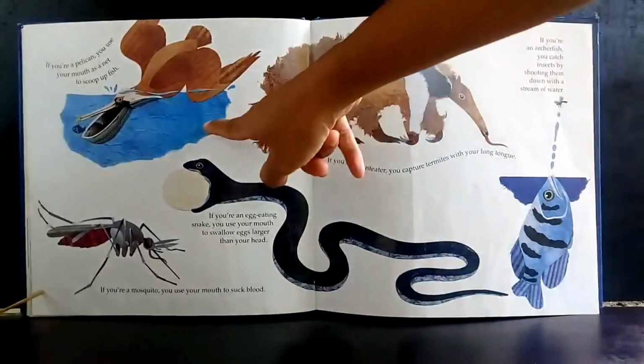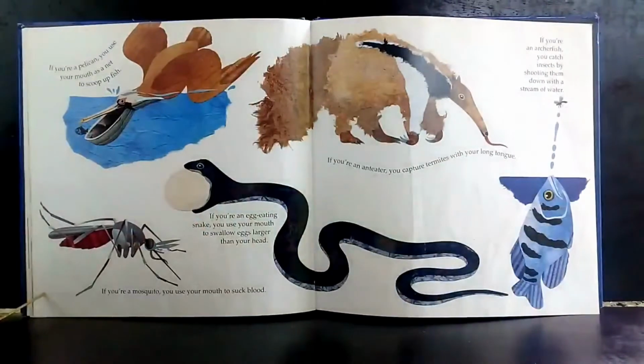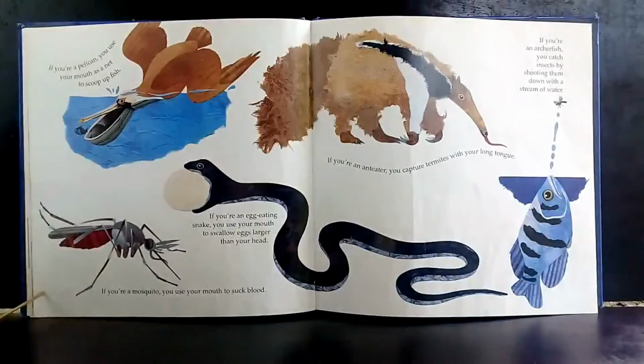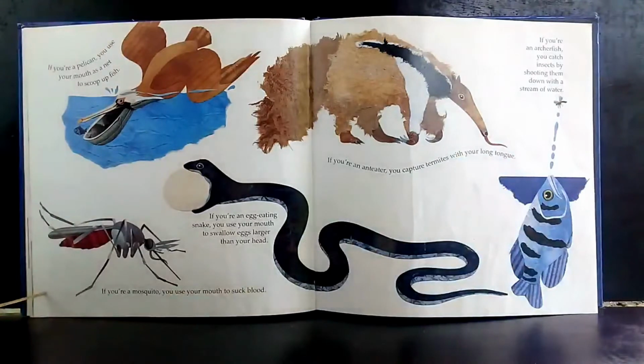Wow, look at that. Pelican. If you're a pelican, you use your mouth as a net to scoop up fish. Look at that. That's a wide mouth, isn't it? Now, oh, look at that. Anteater. If you're an anteater, you capture termites with your long tongue. And now look at that.